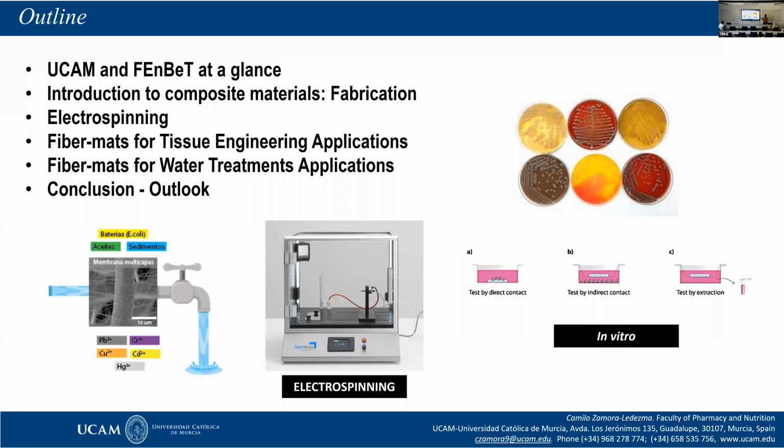So this is the outline of the conference. I'm going to spend a few minutes just to introduce where I'm working and what I'm doing. Then I will introduce a little bit about the fabrication of this, you can call this additive manufacturing, in order to produce materials via electrospinning mainly. And then I'm going to discuss a few of our latest works related to the fabrication of electrospun material for tissue engineering and water treatment. I'm also going to show you a couple of works we have done related to simulation, numerical methods we can use for this kind of application. Then I'm going to conclude with some of the outlook of this.